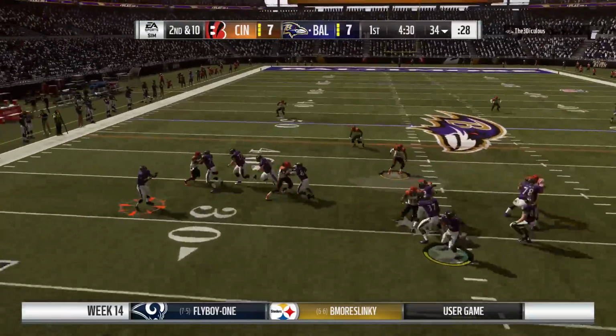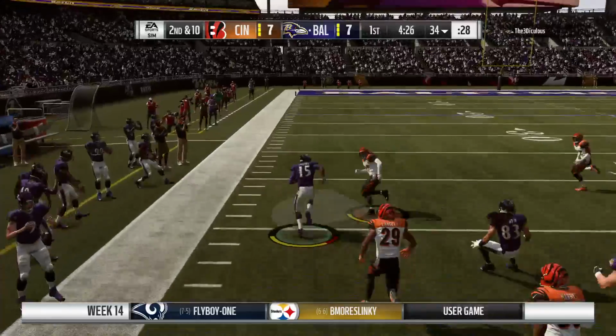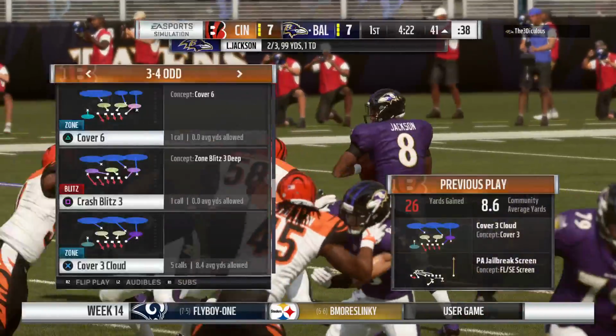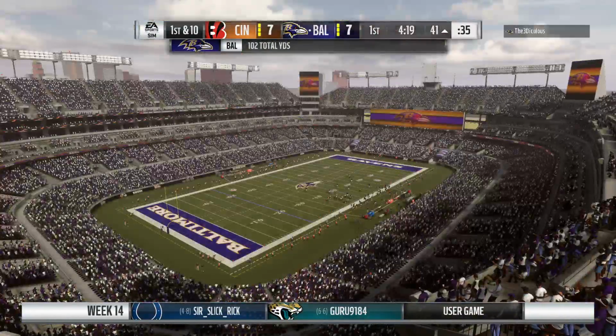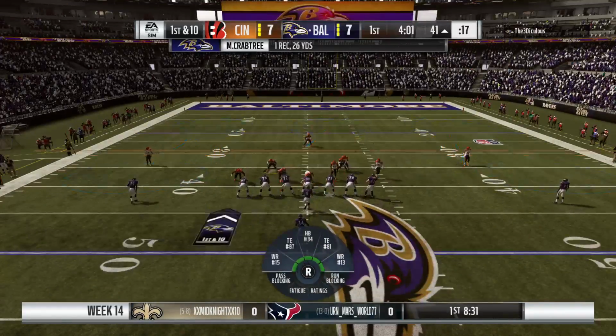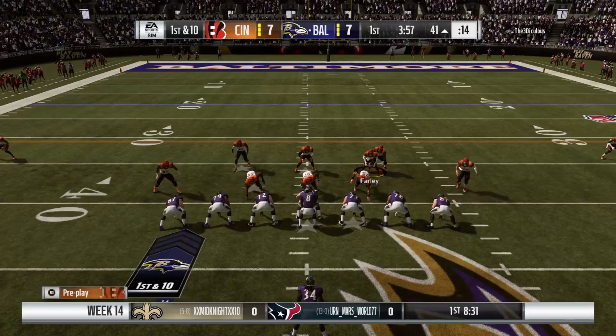From the 34, they'll come to the line on 2nd and 10. Here's Jackson again. Caught left side to Crabtree. They find some open field here. And he'll have it past midfield almost to the 40 before being taken down. A good pickup there, 26 yards. So they'll come up in Bengals territory now with a 1st and 10 at the 41.